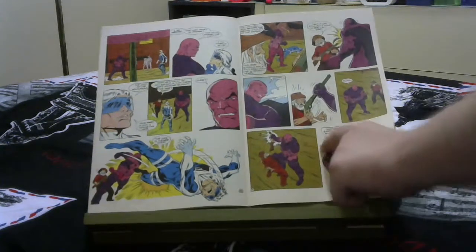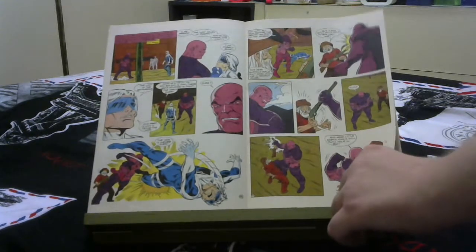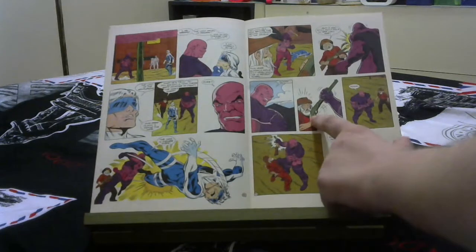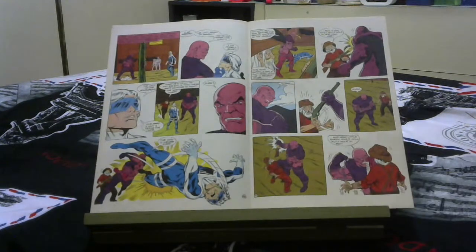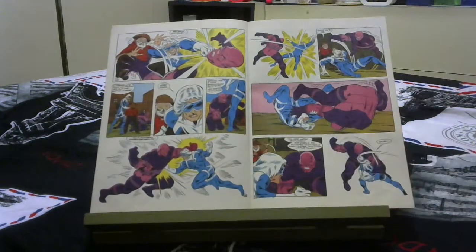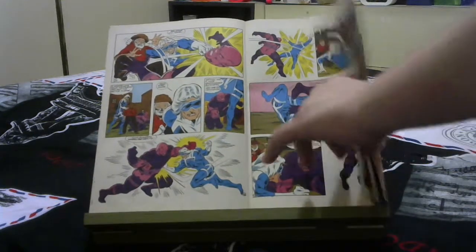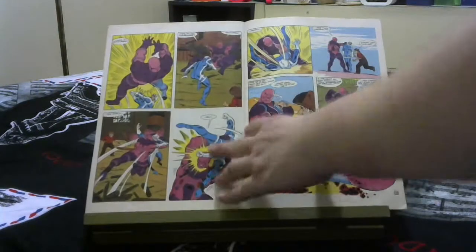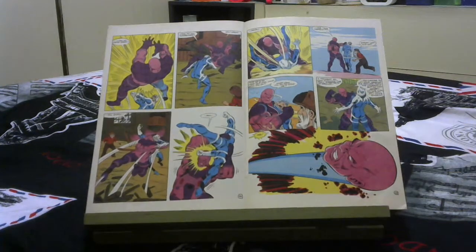Alright, see, he brings a gun that's meant for buffaloes. Also, look at his face here. It looks like he's gone mad. That's so funny. Anyway, they keep fighting. See, the background suddenly all pink. Not that I mind, I do like these colors.